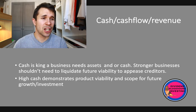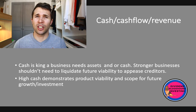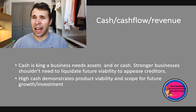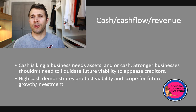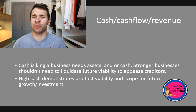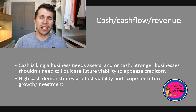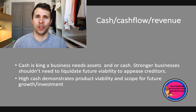Cash is king. Cash flow, revenue, and holding cash is important because that is the lifeblood of the business itself. Now this needs to be in obviously cash or assets. A strong business won't liquidate the future viability and future products or liquidate cash to appease creditors. They should have the cash to do that. A high amount of cash or cash flow demonstrates product viability and the company has the cash for future growth and investment to bring and innovate new products.